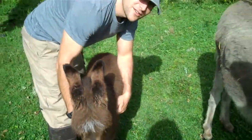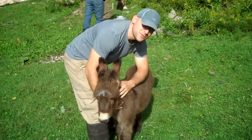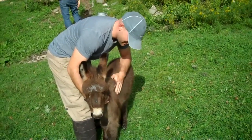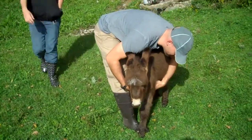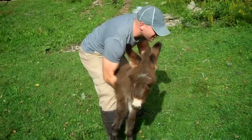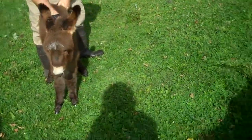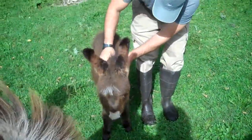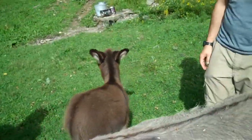So then we come down here and we hang out with Spark. Sometimes we brush him, or sometimes we just hang out. Scratch his ears. Try to pick him up. Let me see if I can pick him up one last time. Oh, he doesn't like it anymore. He was covered with sawdust and stuff. No. I'm rolling around. He likes to bite his mom.